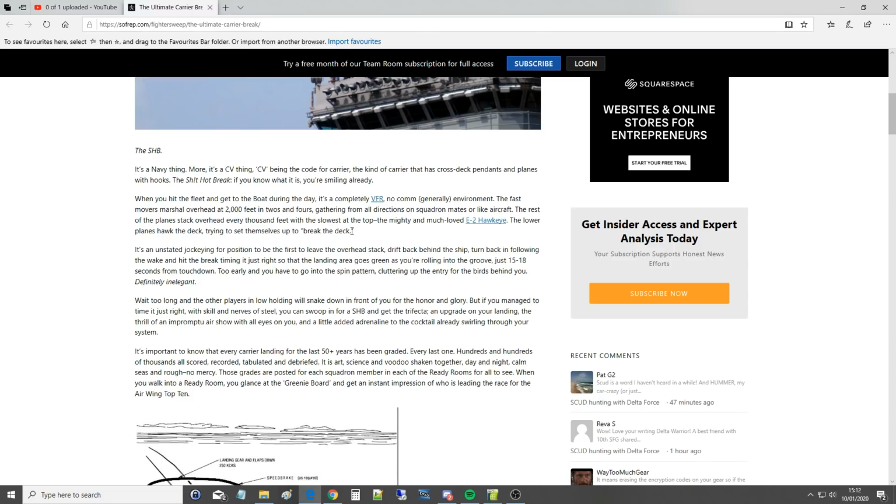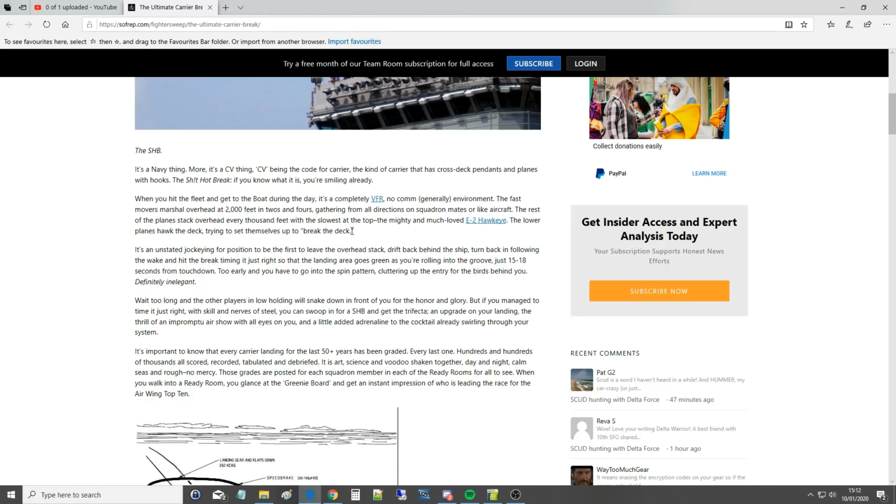So what we've got here is loads and loads of planes. They're in their big Marshall stack and they're all jockeying for position to see who can land first. And it's a high testosterone competition to see who can land first and best. It's an understated jockeying for position to be the first to leave the overhead stack, drift back behind the ship, turn back in following the wake, and hit the brake, timing it just right so that the landing area goes green as you're rolling into the groove, just 15 to 18 seconds from touchdown.